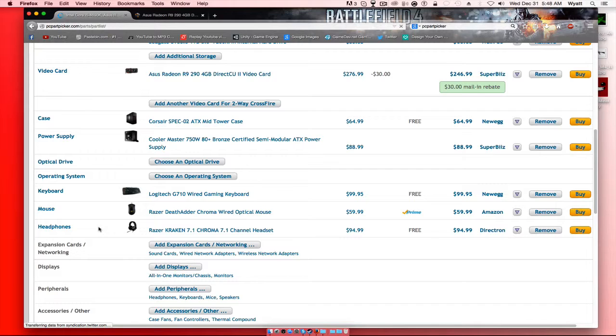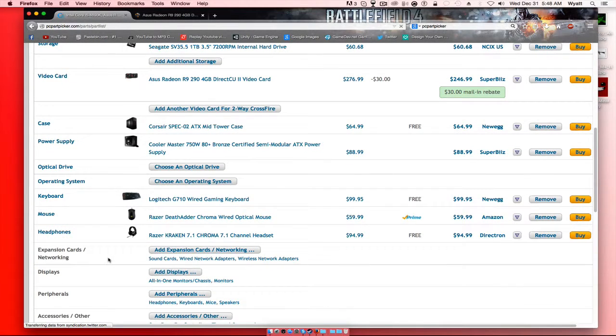With the Razer Kraken 7.1 surround sound headset, for around $95, you can't beat this because it's 7.1 surround sound, and I like having that really good feel of sound around my ears. I did enjoy having a 7.1 surround sound headset from Sony for the PlayStation, the Pulse something like that. I forget, but I didn't like those on the PlayStation.